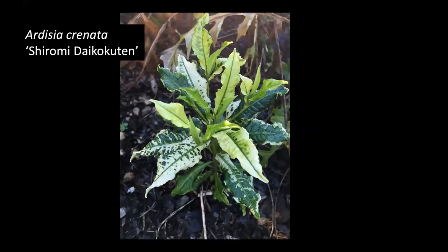This is another group that the Japanese do koten engei with. There are a lot of them out there. This is Shiromi daikokuten. I'm not sure what that means, but the new growth is almost pure white. And then as it ages, it'll get green, but some plants kind of go from white to all green, and it does it in these weird patterned ways. And then I believe this one has white fruit as well.